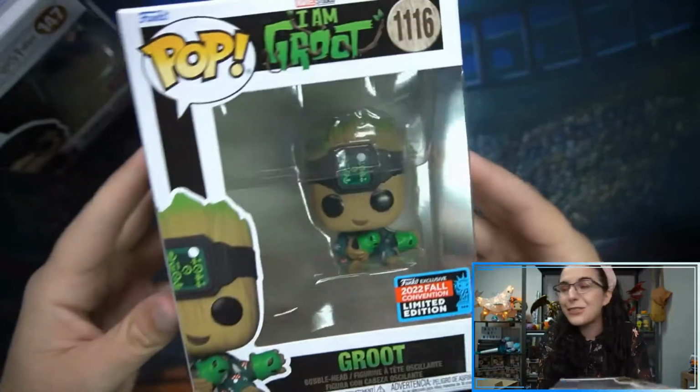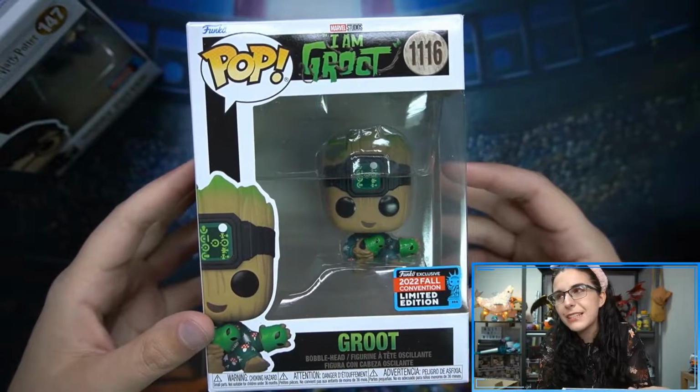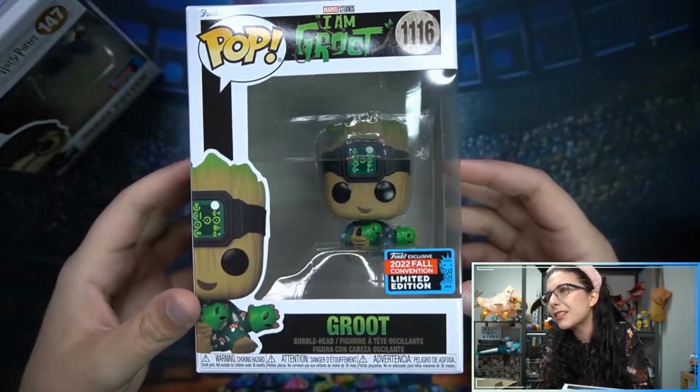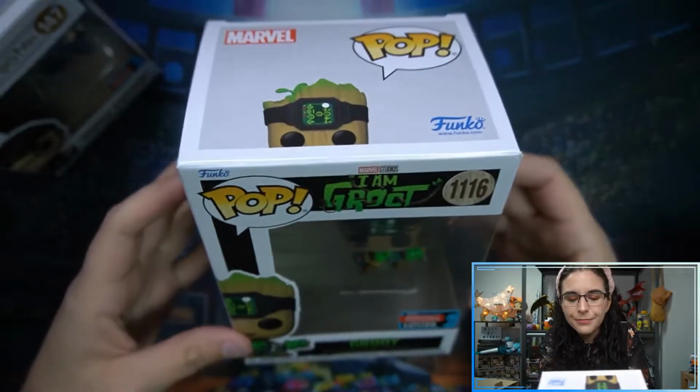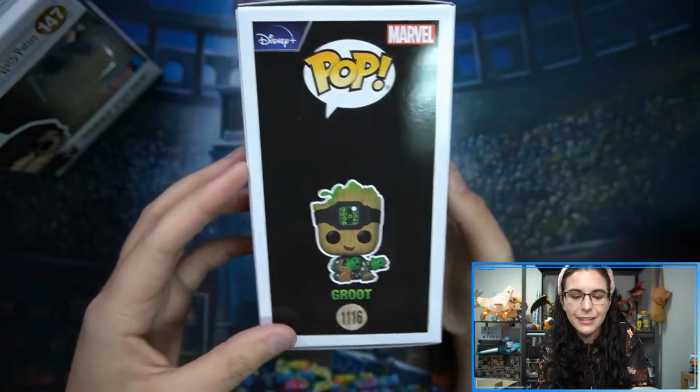So, this Groot, you know, I've been trying to stay away from little Groots, because I have too many Groot Pops, but he's so cute. Look at him. He's so cute. He's wearing mushroom pajamas. So I was like, all right, I gotta get the little Groot.